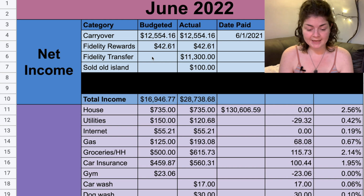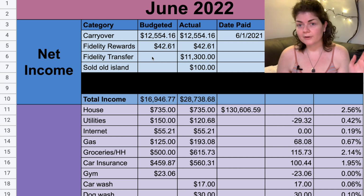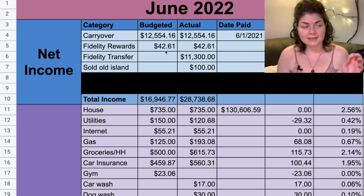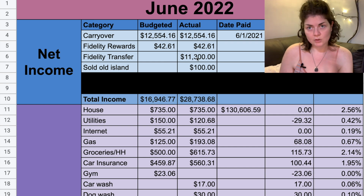So anyhow, that is why I have a $12,500 carryover from May of 2022 that is earmarked for home renovation projects. And that is also why at the bottom you can see that I had planned on having about $17,000 to work with for June, but I actually ended up with almost $29,000, and that is because I did another cash transfer from my Fidelity account over into my checking. This $11,300 that y'all see is also for home renovation costs for June and going into July.